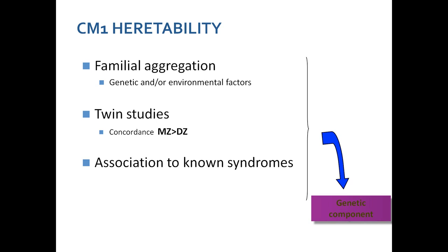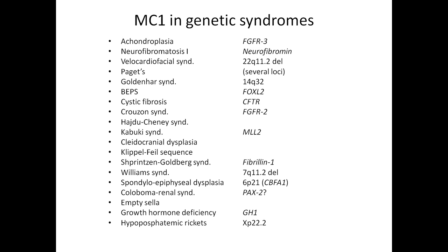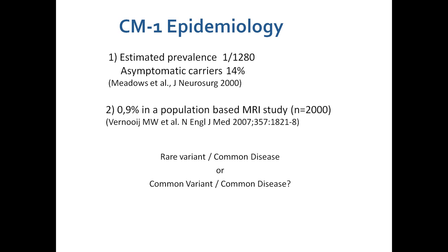We knew at the time that there were the usual evidences pointing to heritability of the disorder, including family aggregation, although there were not very many reports previously indicating familial aggregation. Of course, this could indicate both genetic or environmental factors. There was the higher concordance in monozygotic twins versus dizygotic. And, of course, the association to many known syndromes, all of it indicating a genetic component. You probably are all familiar with this. With the many syndromes, particularly neurofibromatosis type 1, there is a frequent co-occurrence of Chiari 1 malformation and many others.